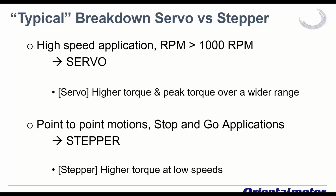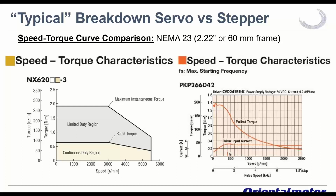So going into where this information comes from, it comes from that breakdown of the speed torque curves of both of those systems. Here I have a speed torque curve on the left-hand side of a servo motor, and on the right-hand side, a speed torque curve of a comparable stepper motor system. Looking at the typical servo motor speed torque curve, we get two different regions. We have our continuous duty region as well as our limited duty region. And when we're sizing and selecting for a servo, we need to take into consideration that continuous duty region so that we make sure that the system can operate continuously for that application.